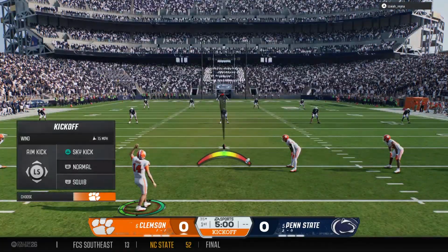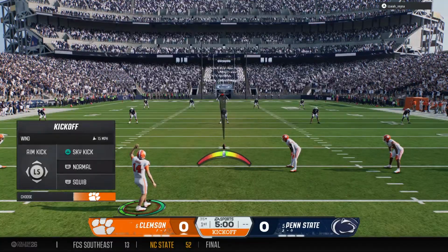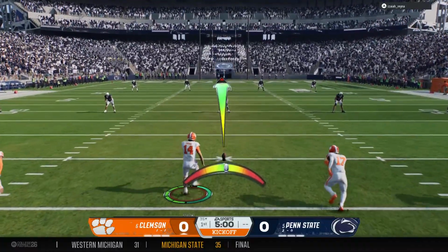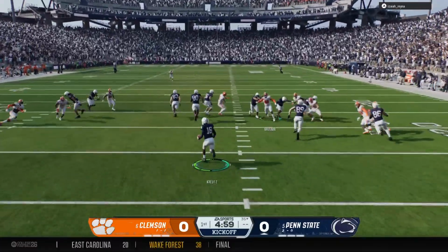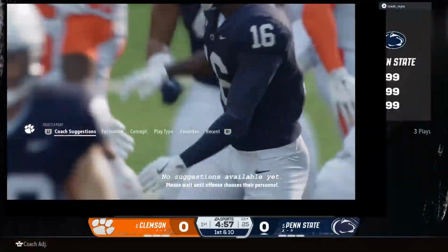The Tigers will kick this away to start us off. He's going to return it from near the goal line. The coverage team brings him down at the 20.